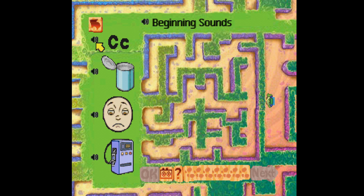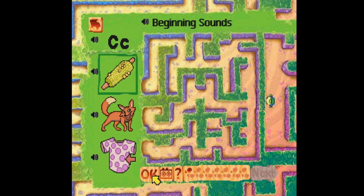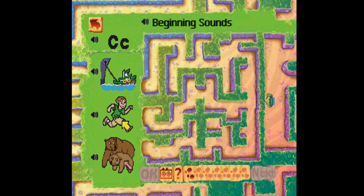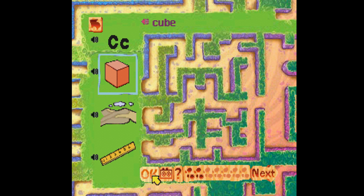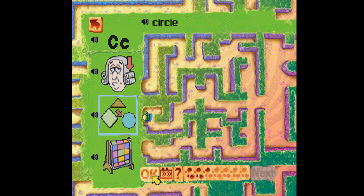To help me pick the correct path through this maze, listen to each question and then click the correct answer. Look at the pictures. Which one begins with a hard sound of the letter C? Can. Cob. Cub. Cube. Look at the pictures. Which one begins with the soft sound of the letter C? Circle.